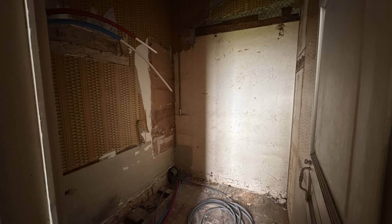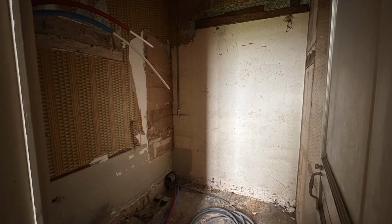Well, we have made great progress up here on the first floor in the transformation of these 2 small rooms from dark, dingy, uninviting rooms to really beautiful, bright, fresh rooms. But we are not finished yet. Where did we get to this week?